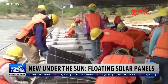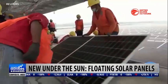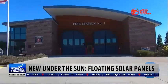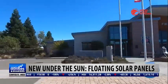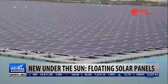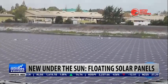Floating solar systems have another benefit. They reduce light exposure and lower the water temperature, minimizing harmful algae growth. That all sounded rather promising to officials in the town of Windsor in Northern California's wine country. 5,000 solar panels are now floating on one of Windsor's wastewater ponds.